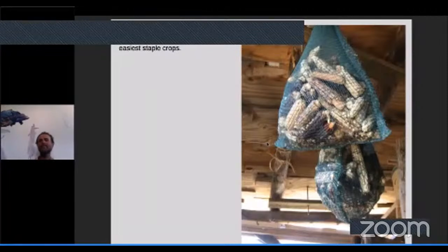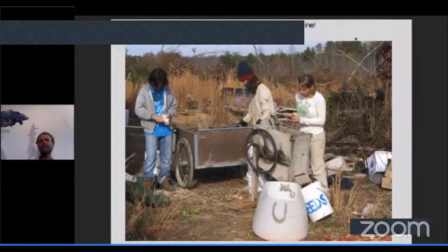We have a number of 100-year-old machines we use at Living Energy Farm. Sometimes the old machines work great. That's our 100-year-old corn sheller. You get a crew going there, they can go through hundreds and hundreds of pounds of corn in an hour or two. So we like our old machines.